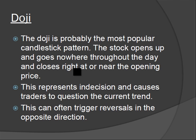Okay, let me just explain quickly what the doji is if you've not used this before. It's very popular. The stock opens up and goes nowhere throughout the day, and it closes right at or near the opening price. In candlesticks, the body of the candlestick basically disappears and becomes almost a flat line, or does become a flat line. And it represents indecision between buyers and sellers. You get to the point in a trend where you've been having small pullbacks, but it's continued to the upside again, and you reach this point where there's this indecision and nothing happens. Very little happens during that day. It's going to often trigger the end of a move to the upside or downside, and you're going to get a reversal.